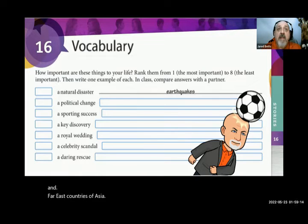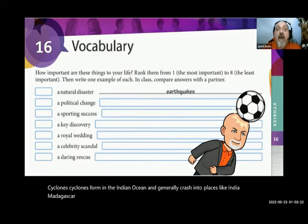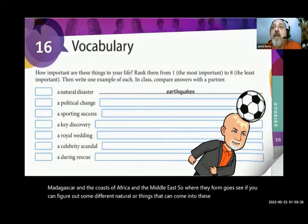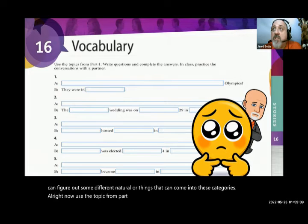Cyclones form in the Indian Ocean and generally crash into places like India, Madagascar, and the coasts of Africa and the Middle East. So where they form goes. See if you can figure out some different natural things that can come into these categories. All right, now use the topic from part one and write some questions and complete the answers.